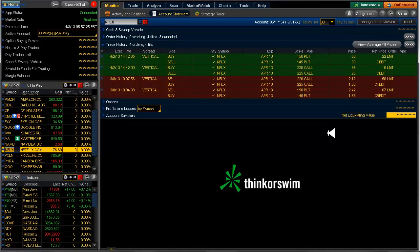And the way that I exited these, I did them as separate. I bought back each side. I bought back the put side, and I bought back the call side. I put limit orders on both sides just to see which one would hit first. And usually, depending on which way the stock moved after that, it ended up that, well, let's take a look at Netflix in this particular case.